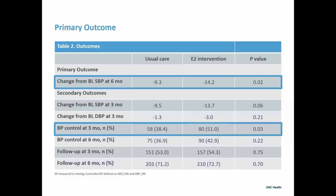Change from baseline for systolic blood pressure at 3 months and diastolic blood pressure at 3 months, neither were statistically significant. However, that change at 3 months for the systolic blood pressure, I would say, is clinically significant. However, both p-values, that's 0.06 and 0.21 respectively, are not statistically significant. And then blood pressure control at 6 months, and both the follow-ups at 3 months and 6 months were also not statistically significant.